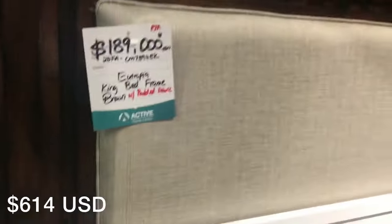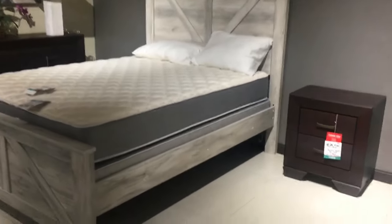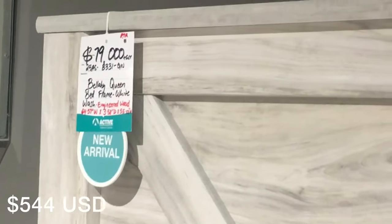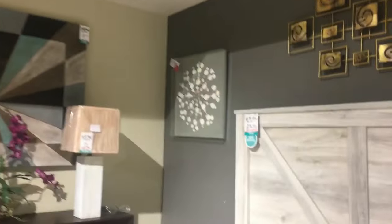All right, so this is some selection from their bedroom sets, their bed frames and so on. I don't think they had a lot of bed frames, or maybe I just couldn't see them on the floor. But for these pieces that I'm showing you, I think they come in various sizes, king size, queen size, twin. Maybe they just couldn't display all of them on the floor. So you can just come in and ask, does this come in a twin, does this come in a king, queen, and they should have it.